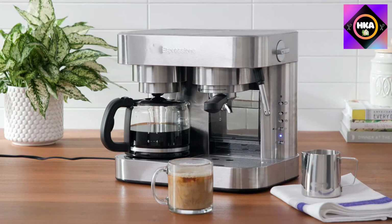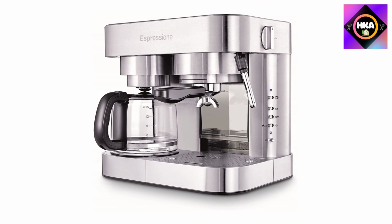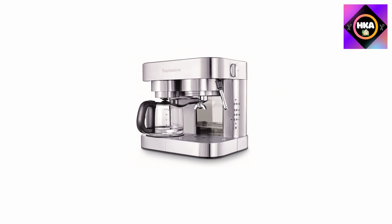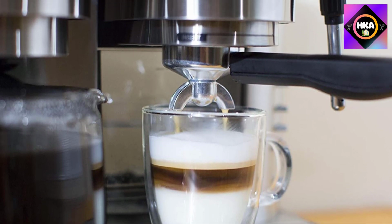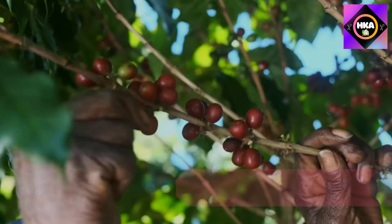Some customers say all of these controls can be daunting at first, as well as the manual espresso head, but once you get the hang of it, this is a high-quality and versatile machine, with especially strong reviews in 2 of the most important areas, flavor and value for money. Other key features include a heating plate to keep your pot of coffee warm.